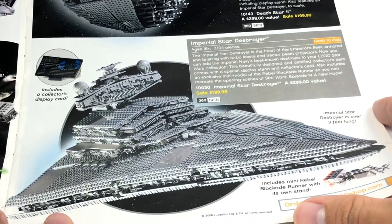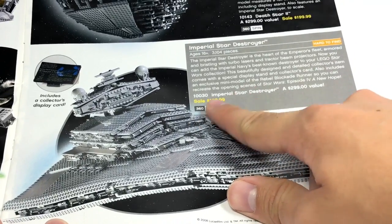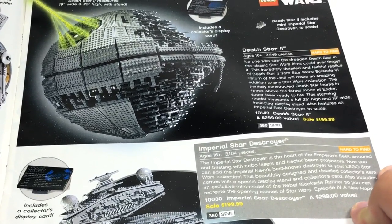The ISD, which is really cool. And look, that's even on sale, which they don't do usually with direct-to-consumer sets. $200 for a $300 set. That's actually really cool. And of course, you got the Death Star 2.